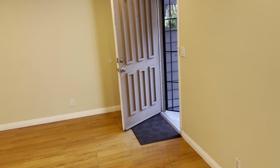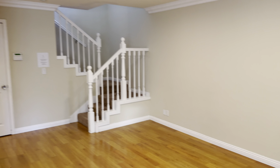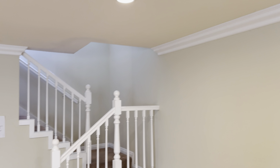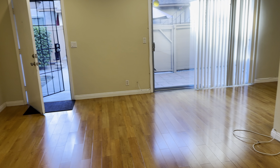Previous tenant was in here for almost 3 years. We were managing the whole tenancy. They were wonderful tenants, kept the place in spectacular condition. And as you can see, just quick turnaround. They just moved out a few days ago and it's pretty much good to go.